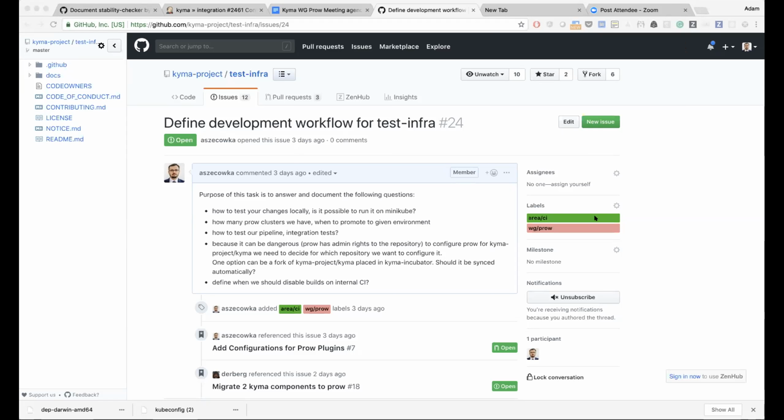Okay, so when I want to develop something, I should configure my Prow to run against my forked Kyma repository, yes? Yes, I think it will be a good flow because you can be sure that you don't destroy any master, for example, on Kyma or something like that. Okay. And you can always recreate your fork, so it's not a problem, right? Mm-hmm. Okay.